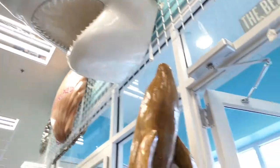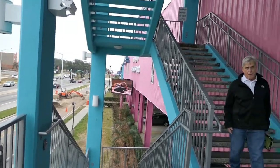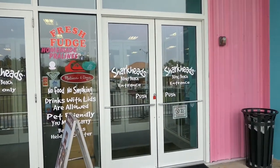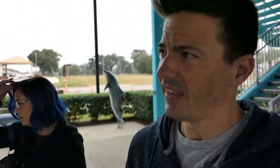All right, guys, that's it. We'll make it underneath that shark and out these doors, back outside, to this building here, Sharkheads. Very much fun and cool and nice, Sharkheads, Biloxi Beach. So if you're in the area, Gulf Coast, Mississippi, Biloxi, come check out Sharkheads. You will not be disappointed. It's very nice staff. You got fudge, fun, sharks, and plenty of picture opportunities. And it's a good place, good vibe.